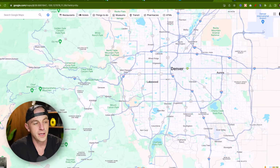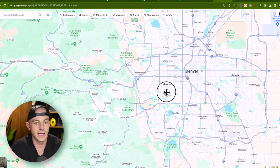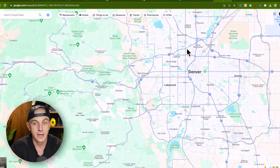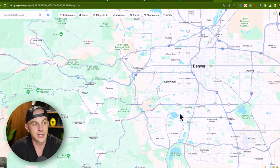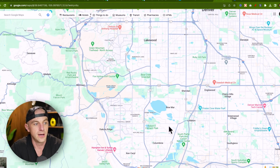All right, now we're over here on Google Maps. Okay, I'm going to give you guys a little bit of context as far as where everything is sitting right now. Okay, so obviously we have Denver right here. As we start coming west towards the mountains, we're going to hit Lakewood, and then we've actually got Littleton right down here as well. It's not popping up the label, but all of this, there we go. All of this is going to be Littleton right here.